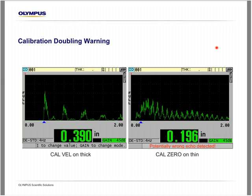So we actually build in a warning because of this. We have what we call the calibration doubling warning. When you do your cal-vel on your thick, the instrument already kind of knows what the time of flight value should be, based on what it determined in the cal velocity. So what it does is compare the time of flight from the thin test block, cal zero, to the expected time based on that cal-vel.